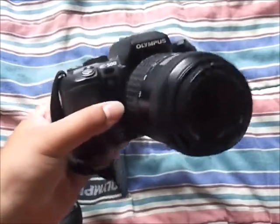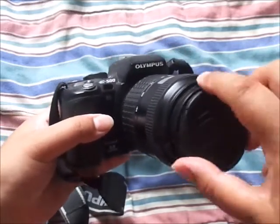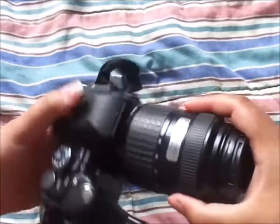It's a really nice camera. It's actually one of my favorite cameras I've ever had, and certainly my favorite digital camera. I'm not really willing to give it up. I think it's a pretty good unit.